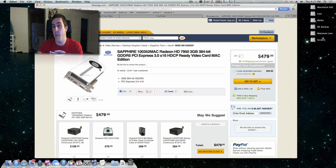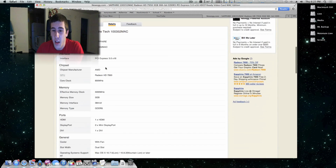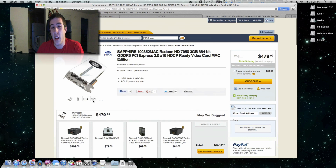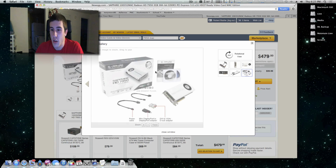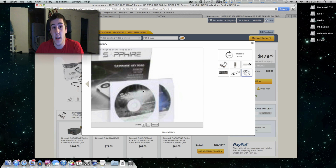Actually, no, let's have a look. I think this actually comes with a disk that you have to use to install the drivers. That's something that I'm not quite sure of. Yeah, so as you can see here, there's actually a disk. So the driver for this card is not built into OS X, at least I don't think so.